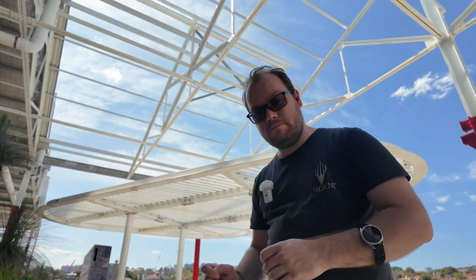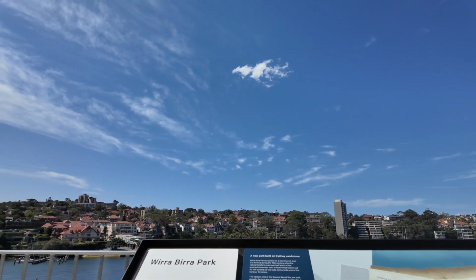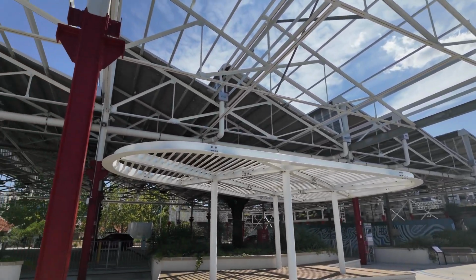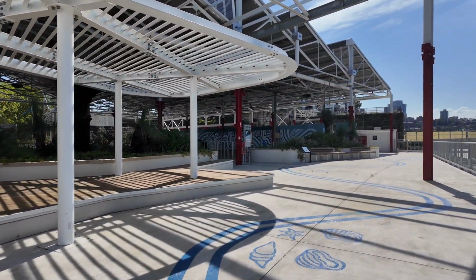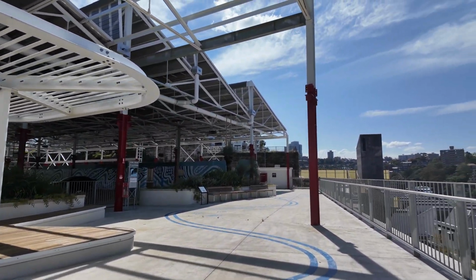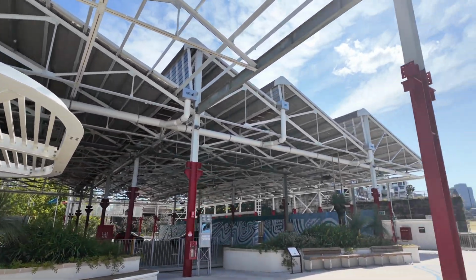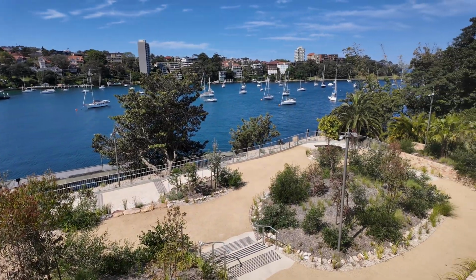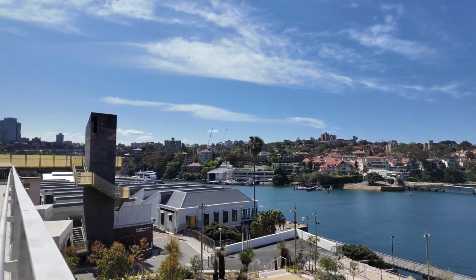Let's go and explore. Now starting off, we're at Kirribilli Park. The nice little nautical theme on the pavement, little stage area and some nice seating. Also gives you a nice view of the former torpedo factory. And there's the brand new parkland, only opened recently, down below.